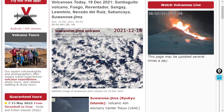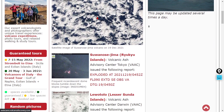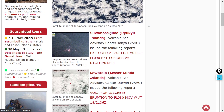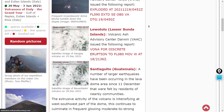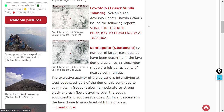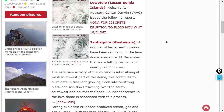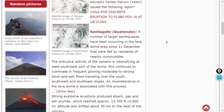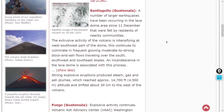In terms of volcanoes, Suwanosejima exploded. Produced a 9,000-foot plume of volcanic ash. Lewotolo, 8,000-foot plume of volcanic ash over the Lesser Sunda Islands from Lewotolo. Santiaguito, we just showed you that. Earthquakes occurring since December 11th. So over a week of activity there.